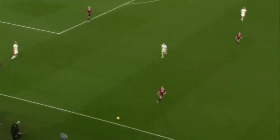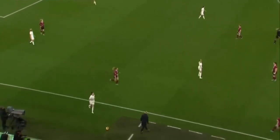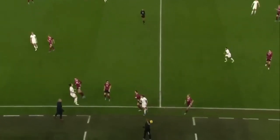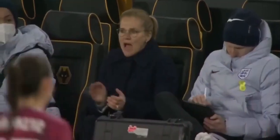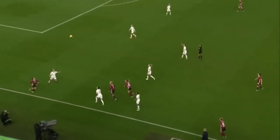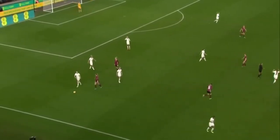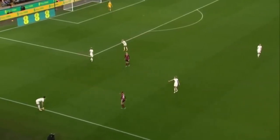England need to win. They certainly need to solve their build-up going into the Euros. Struggled, I think, in all three games against the high press. Serena Wiegmann urging her players on here. If England were to find another goal, they'd have scored more goals than Spain. Spain have two goals in the competition. And England have two goals in the competition at the moment, but need to win this game as a starter.